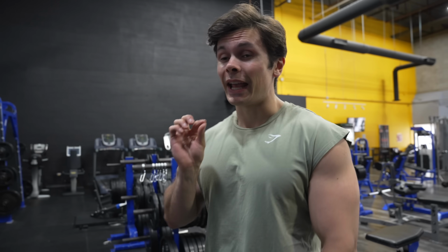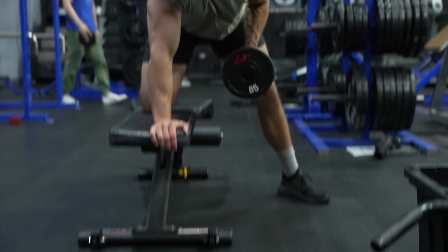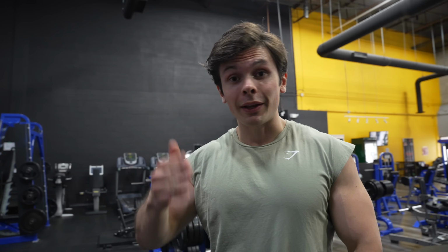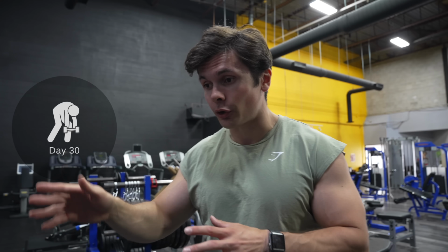Exercise number 3 is the 1-arm dead stop row. I gotta shout out Jeff Alberts from 3DMJ for showing me this one. It is my favorite row of all time. I like to do back rows where it's really hard to cheat the movement, because something like a barbell row, you can progress on that every single week, but then if you look at the form from day 30 to day 1, it's completely different because you're jerking the weight to get it up.